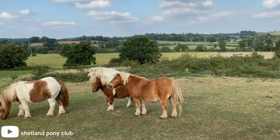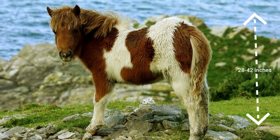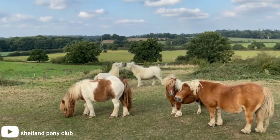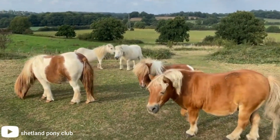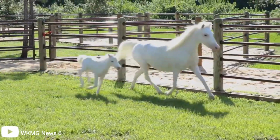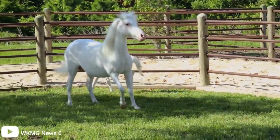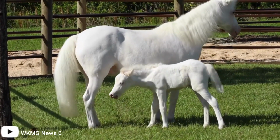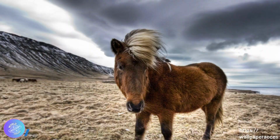3. Shetland pony. Shetland ponies typically measure around 28 up to 42 inches in height at the withers. Shetland ponies are thought to have been brought to the Shetland Islands by Viking settlers, and they have a long history dating to the Bronze Age. Their diminutive stature and resilient nature are the result of their gradual adaptation to the severe climate and little resources of the islands.